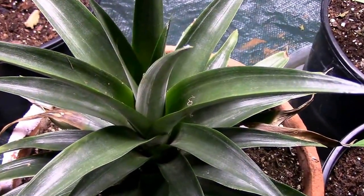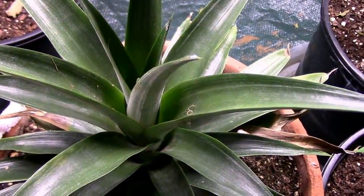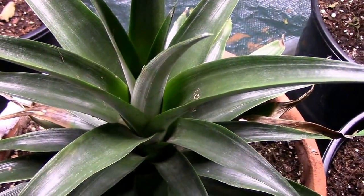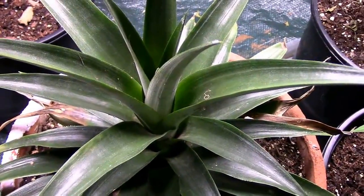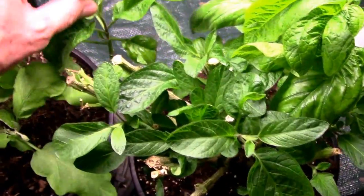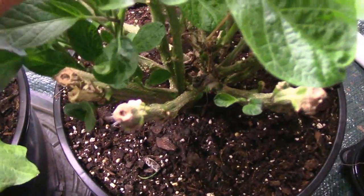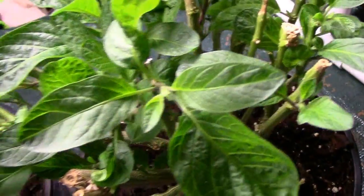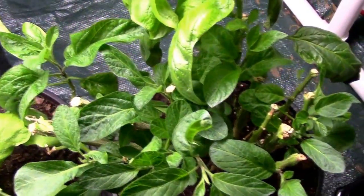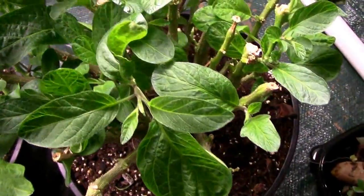I started a pineapple from a top during the summer and I brought it in. I have no idea what I'm doing with pineapples, but it's still alive, so I guess I haven't screwed up too bad. Hopefully I can keep it alive till next spring. This is the Pepino Melon. The only leaves it had on it were on this stem and this stem. The rest of it was just bare stems like this one here. So the rest of this green, what you see, is all new growth. So it's doing really well considering where it started from. But in order to make it a more uniform size, I think I'm going to go ahead and cut this one off and this one.